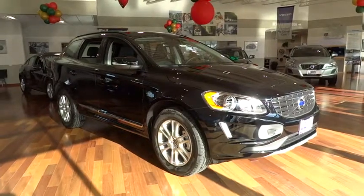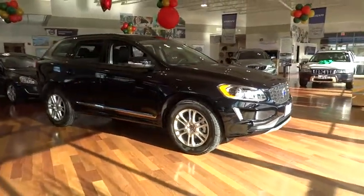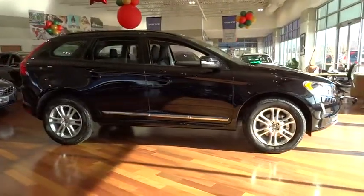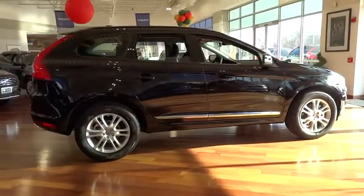The 2015 XC60. From sidewalks to pathways in the blink of an eye, the XC60 was named a Consumer's Digest Best Buy in the cars, pickups, minivans, SUVs, and hybrids category.